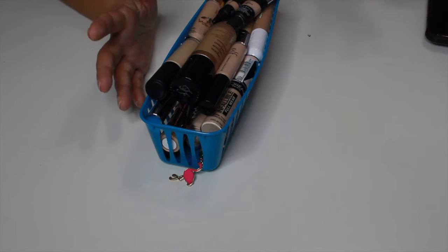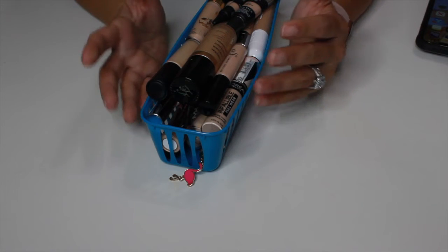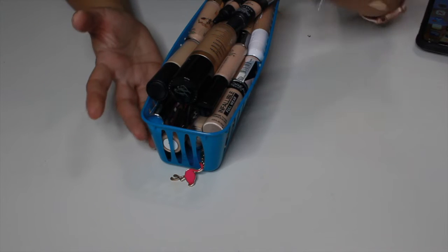It really is not easy for me to declutter. Well, because I love my makeup. I spent a lot of money on my makeup. It's kind of like something that, you know, brings me joy.